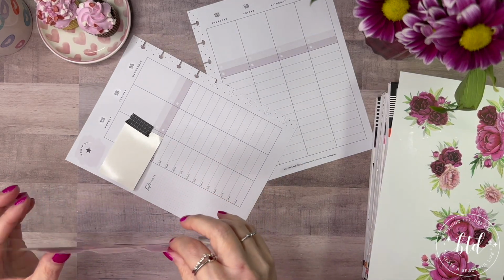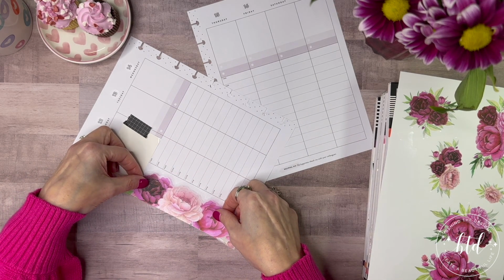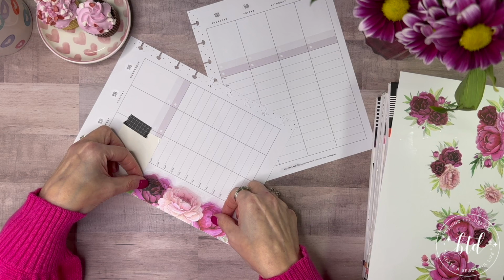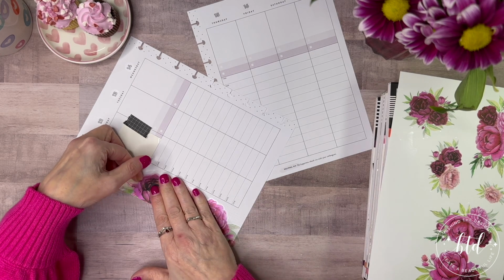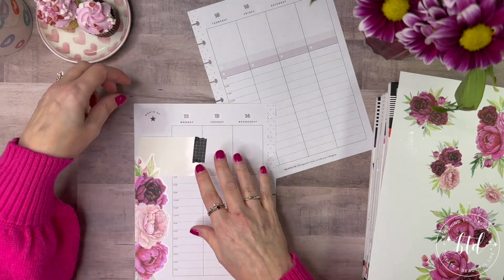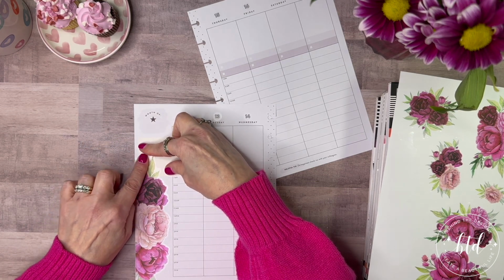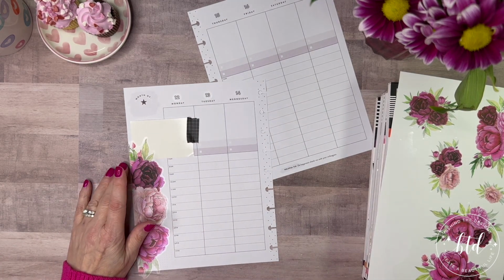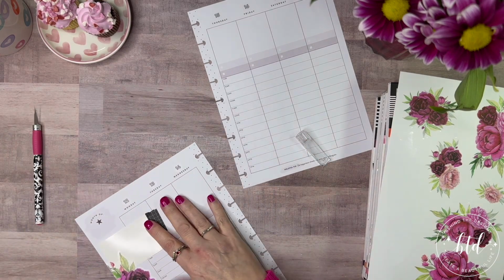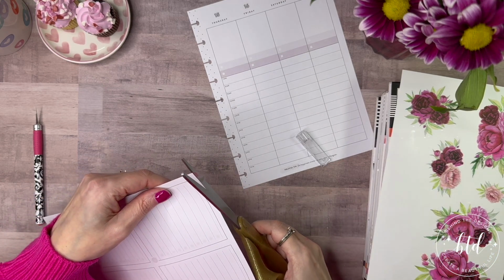Okay, now let's see about getting this on without taking off too much of the floral. Let's see, I'm going to try and push it as close to the edge as I can. I have to make sure that this box or paper is down. Okay. Now I'm going to pull out my X-Acto knife and I'm just going to cut around that box. But so that I don't get stuck on my desktop, I am going to trim just this little bit of sticker off.